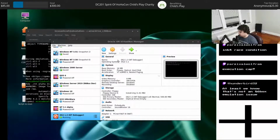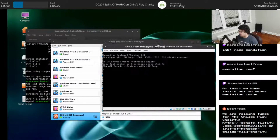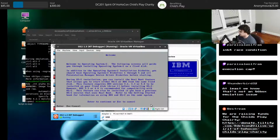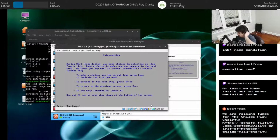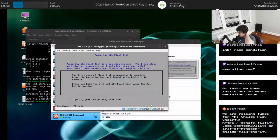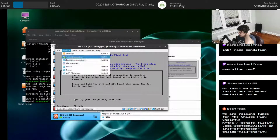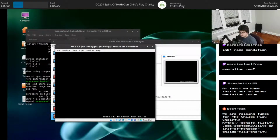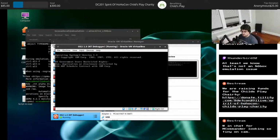Okay. I don't have a CD. The biggest problem I have with this is I don't have a CD-ROM driver for this version of NT, or this version of OS/2. But we can get around that problem. Accept the predefined. Okay. Where's the three-fingered salute? There we go.